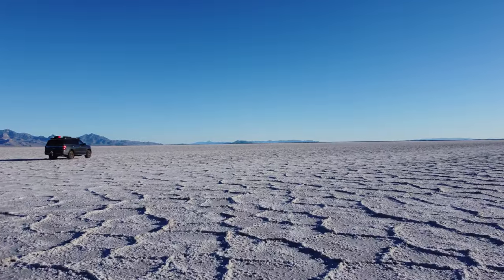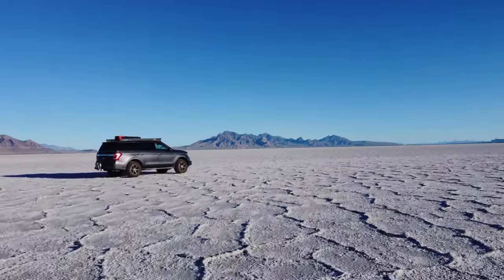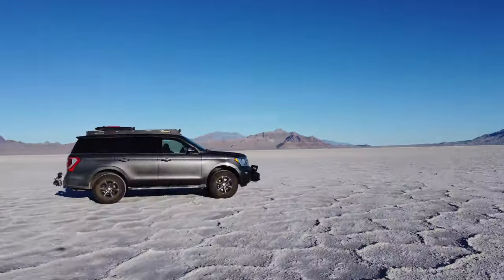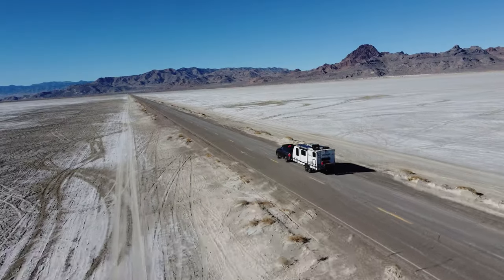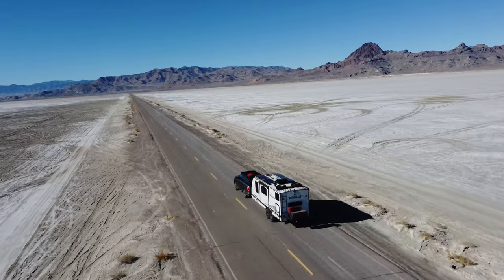Now, my tow vehicle is a 2020 Ford Expedition with the FX4 package. It has a 3.5-liter EcoBoost V6 producing 375 horsepower with 470 pounds of torque. It is equipped with the tow package, which has a max tow of 9,300 pounds when paired with a weight distribution hitch, as well as a payload of 1,700 pounds.